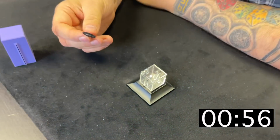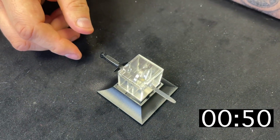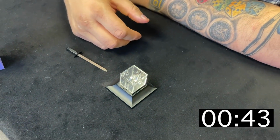And the reason that's important is that there's a hole in the side of the box, and I can take this sword and I can push it through here like this. Nice. And through the ring, right? Yep. Now we're going to try and do something absolutely impossible.